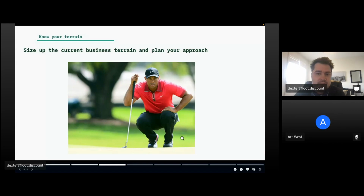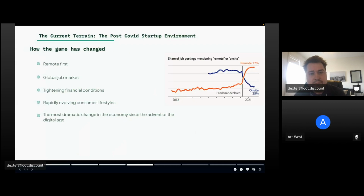They always, especially when they're putting or they've got a tough chip, take quite a bit of time to really look and assess what's ahead of them, what's in front of them, and to make sure that the type of shot they're hitting is relevant to the terrain they're playing in. And I think the same can be said about how you're building your business, right? You really want to be looking at the terrain and understand the situation that you're in. So let's talk about the current business terrain.